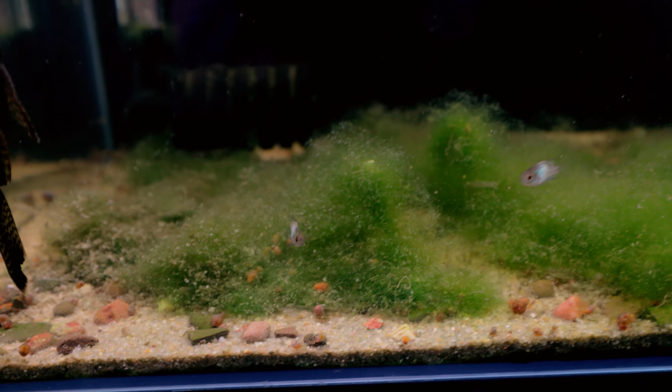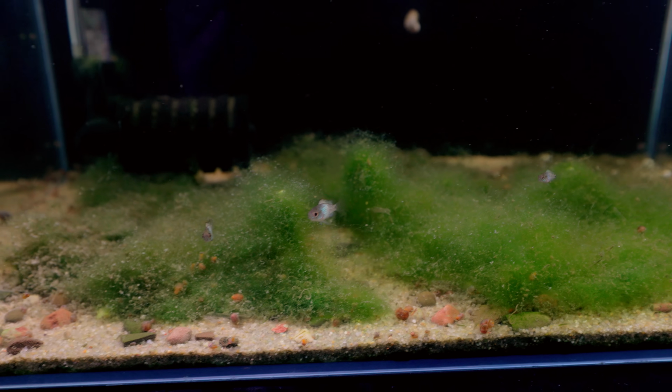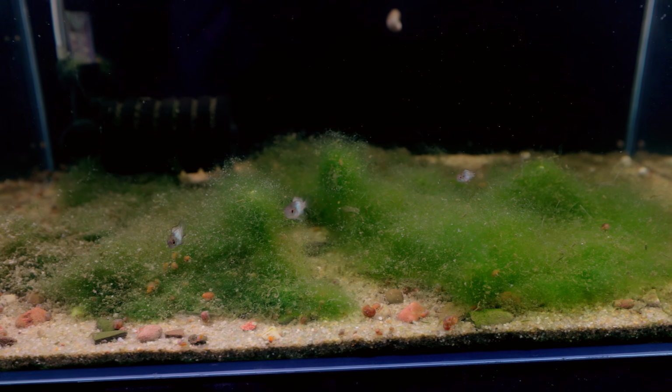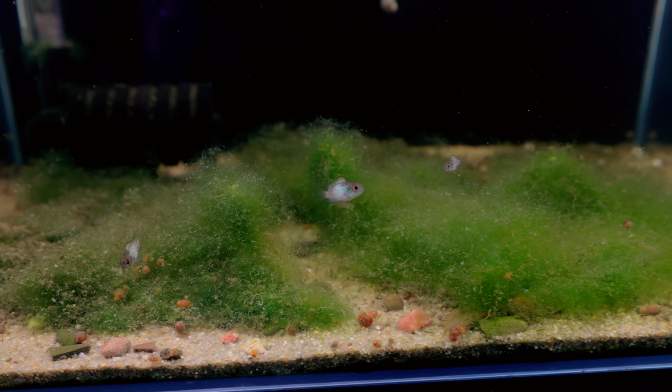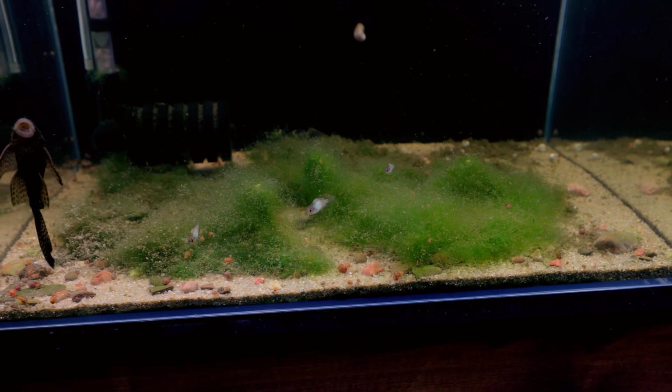I'm deliberately leaving all this mold and everything in the tank. It just seems to be really beneficial. It provides constant food sources for grazing and that. And they're growing at a good rate. I can't put them in the other tank yet, obviously, because yeah, they would be gobbled for sure.